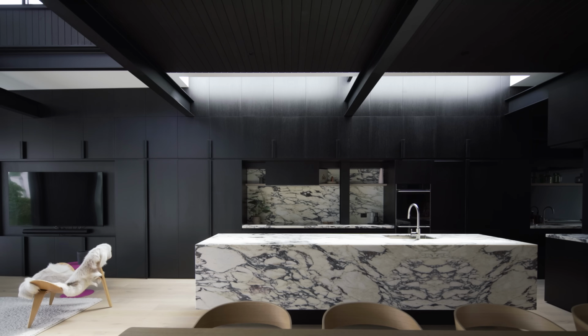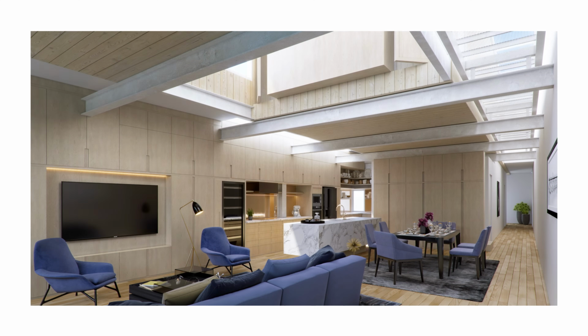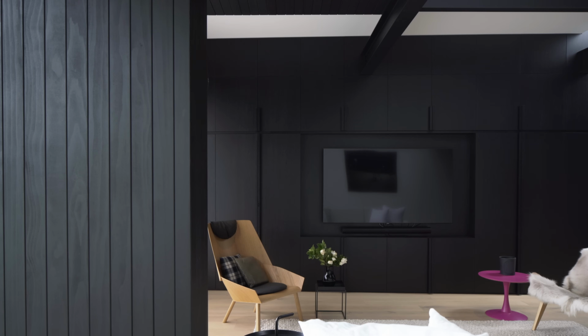I've done a few buildings now which are black, and it's not because I push for that. I like it, but these kinds of decisions are difficult to make. In this situation, we did some 3D models, and we looked at an all-white version of this, a timber version, a version with colors, and this version as black. So it really comes down to what the client feels happy with.